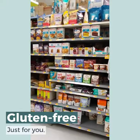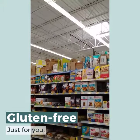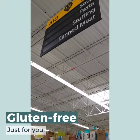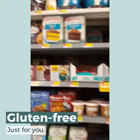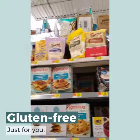So we just accidentally found the gluten-free section, which interestingly enough is camouflaged without a sign. It's aisle A10, A11 with soup, stuffing, canned meat and pasta. And as you can see right here, they've got the bronze bread and a good variety of other foods, cake mixes, flours, pancake mixes.